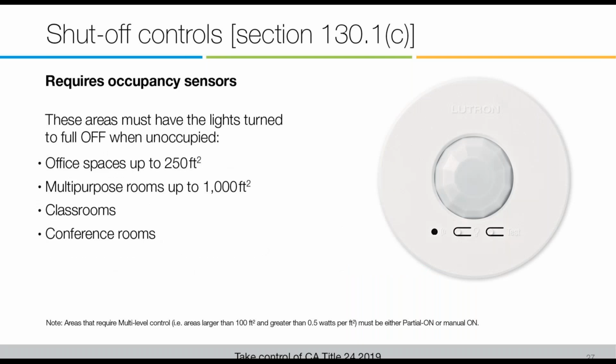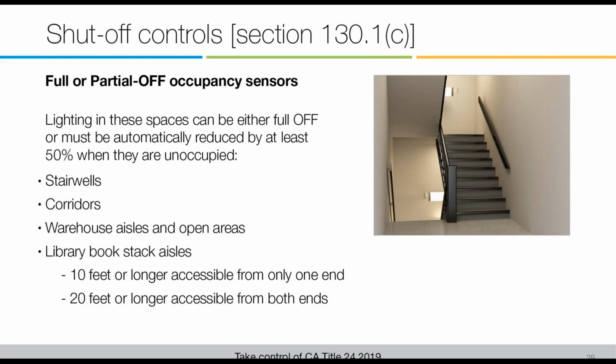Spend a little bit of time talking about occupancy sensors. Those are required in a lot of spaces, office spaces up to 250 square feet, multi-purpose rooms, so just basically a catch-all there of up to 1,000 square feet, classrooms and conference rooms. And at the end of this slide deck, I'm going to show a couple of resources to help you know when you need occupancy sensors and when you can use time clocks. So that's still there in the code, very much so. Still required to have shut-off controls in corridors. So these spaces allow for full off or partial off, and that would be stairwells, corridors, warehouse aisles, library stacks.